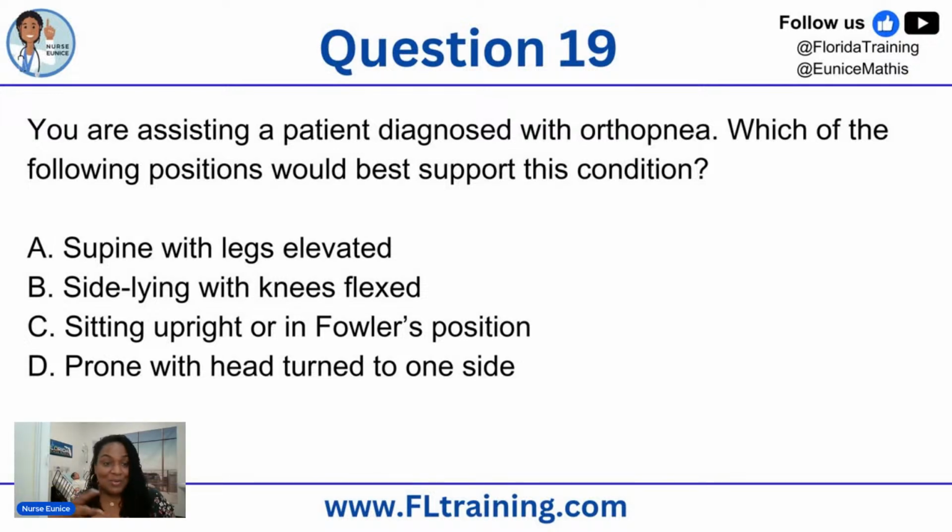And so, if you don't understand those medical terms, I need you to start writing some of this stuff down because this is how we speak. It's like, hey, put them in a supine position, put them prone, put them in Fowler's. So, these are the medical terms you're going to hear day one on your job. So, you need to go ahead and understand them now.